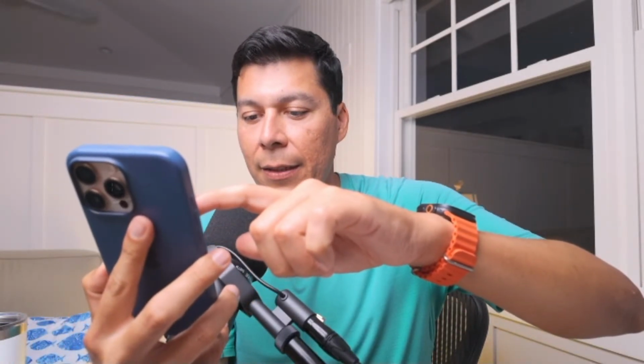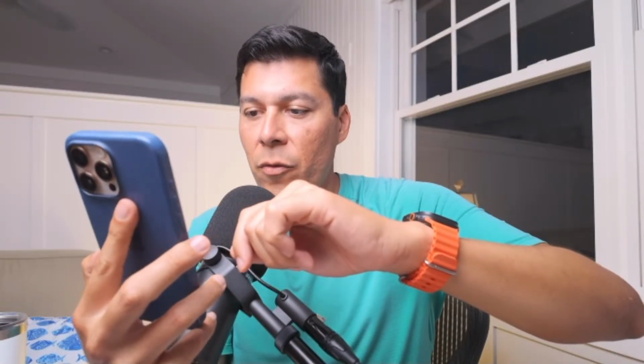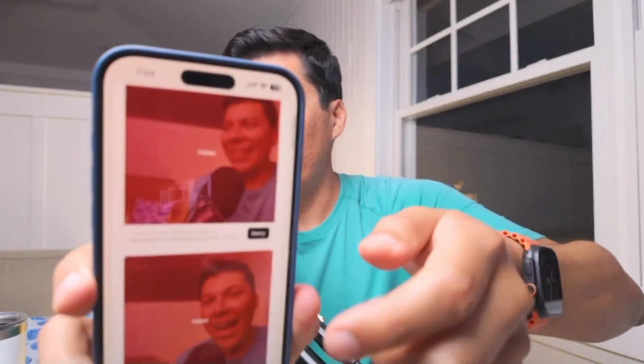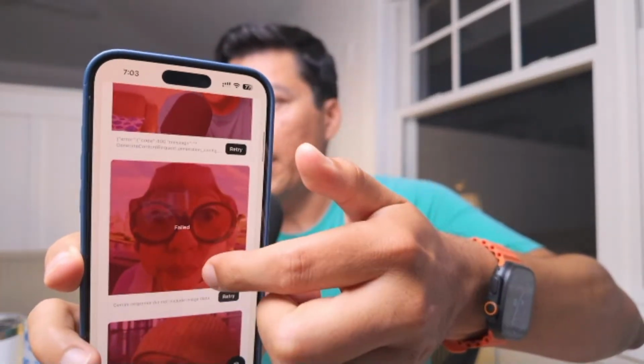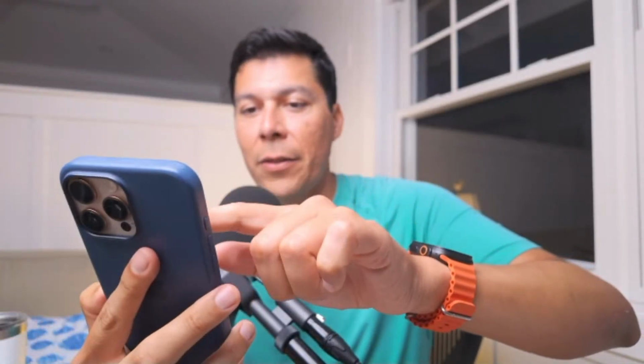It failed. Image generation started. Okay, cool. So there's like a big regression here. I might have to just revert the code change back because it's no longer working the way it was before. All of them failed. So there's an issue with, I think, the way it's formatted from my phone when it takes a picture, because it's currently failing.